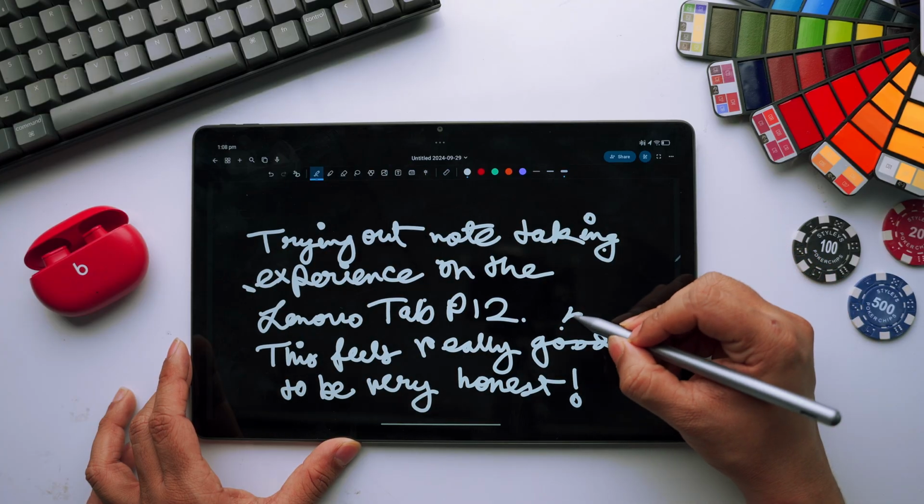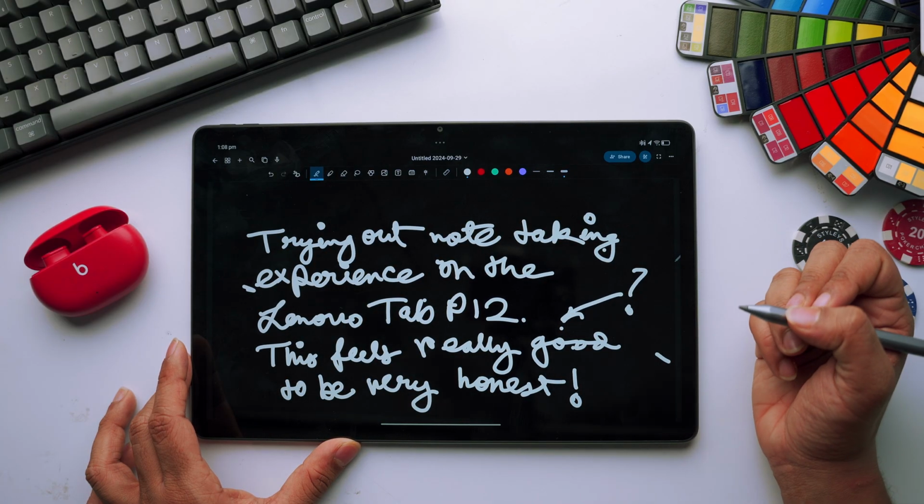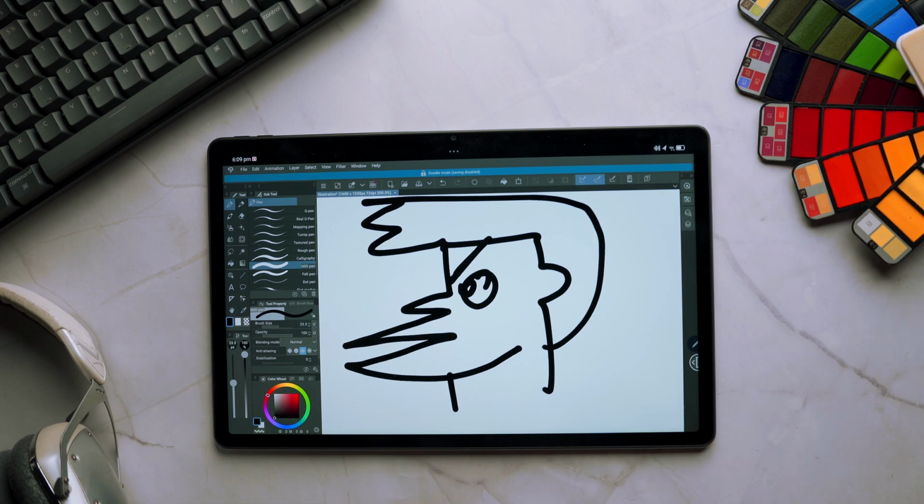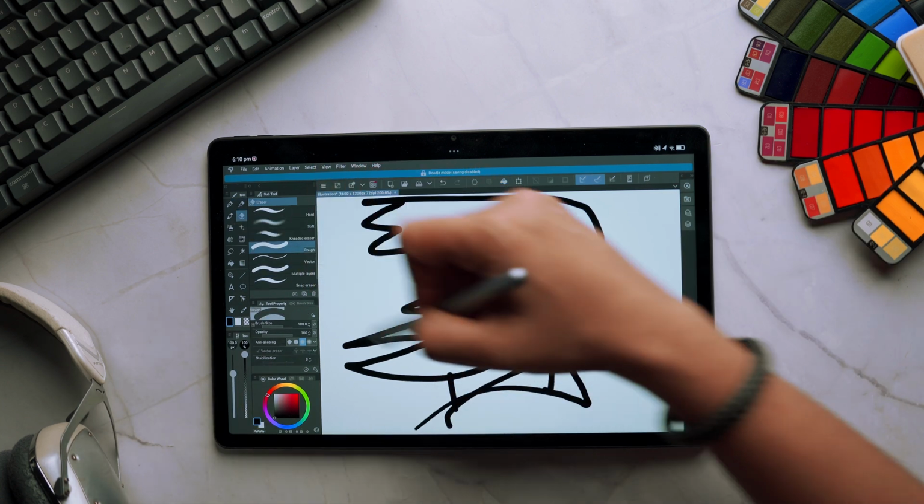In some of the apps, I was really getting all those unwanted dots because of my palm, and in some apps, they were totally fine. Many apps actually offer a feature where you can enable the palm rejection factor, and it will get rid of that using its software. For example, Clip Studio Paint. It's one of the most popular apps for digital art. I was getting all these weird palm dots there, but after I enabled this feature, it was a lot better in comparison.